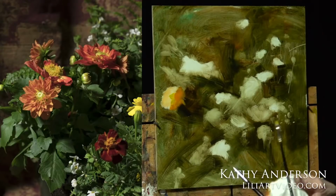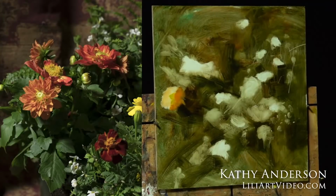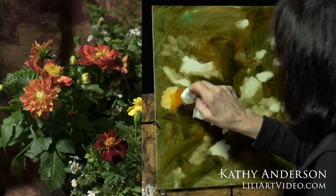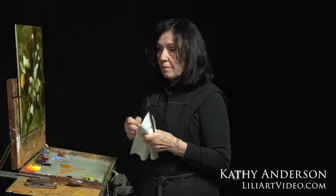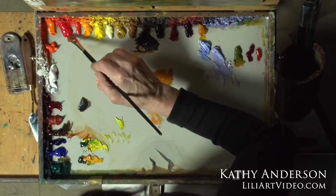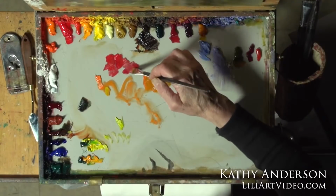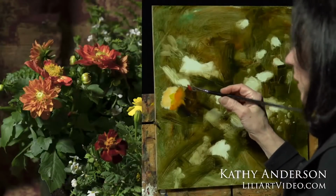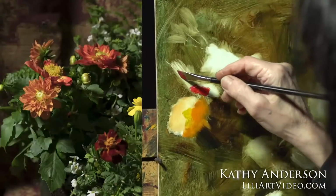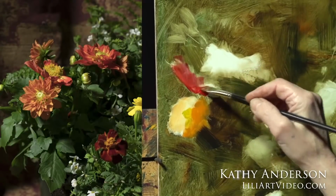Okay. Let's wipe a little bit more of this off. This one's a little bit coral. I'm going to take a little permanent rose. And color, by the way, is the least important element for me at the beginning. I can always change the color. It's the value and the temperature. And I'm going to just block this in with a kind of a drawing element.